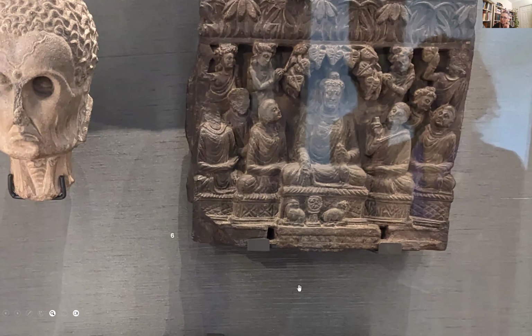So what is a mudra? A mudra is a symbolic hand gesture, and this is a hand gesture that relates to the moment when Mara challenges the Buddha. So Mara being the sort of dark side, or the trickster who is trying to prevent him from waking up, asks him, "Why do you think you are worthy of waking up?"